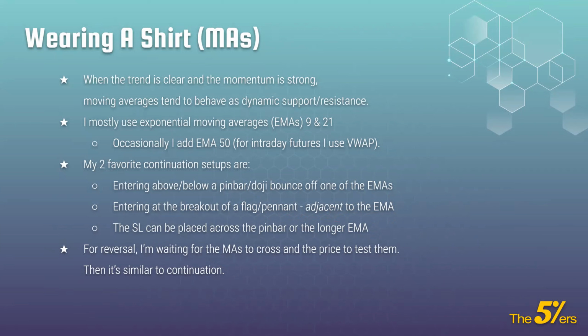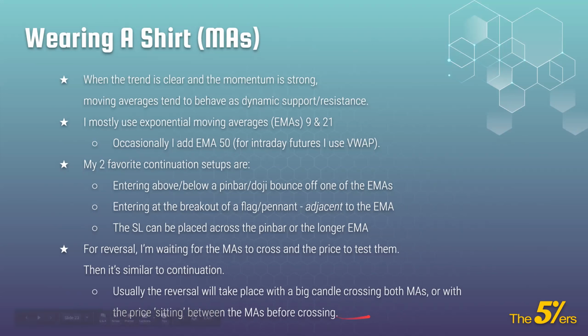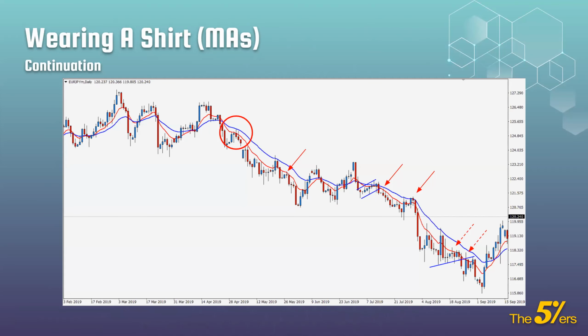If I'm taking a reversal pattern, then I'm first waiting for the moving averages to, of course, cross each other, and also for the price to cross them and retest them, which then sort of turns into a continuation pattern. And I'll show you the two setups for reversal, how the candles form around the moving averages. Let's start with continuation.